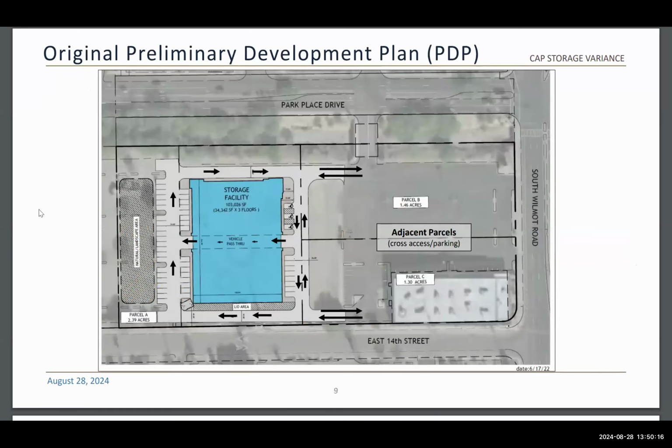Next slide, please. So I want to just walk through briefly how we evolved to this. Our original submittal, and staff mentioned this in the presentation, when we did the rezoning back in 2022, was to have one-way access lanes and PALs in a circular, clockwise motion around the building. And this would have worked because one, it would have satisfied our needs in our building, but two, we would have been able to have full cross access to those two parcels to the east.